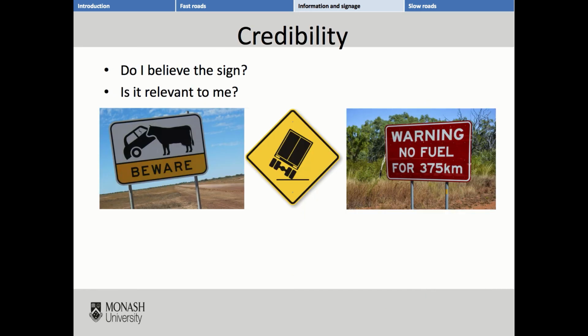And it needs to be credible. Does this sign apply to me? And do I really believe that I need to be aware of cows eating cars? I think that warning for no fuel, I'm going to believe that. That's pretty clear.